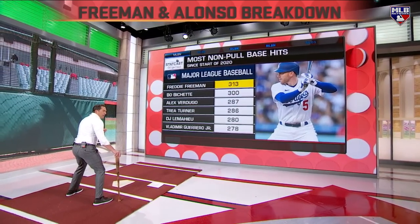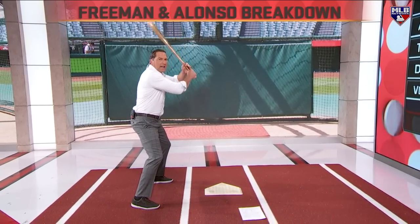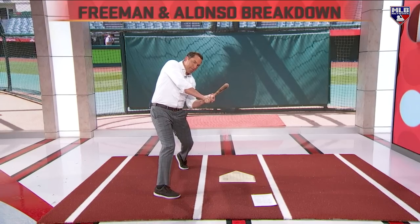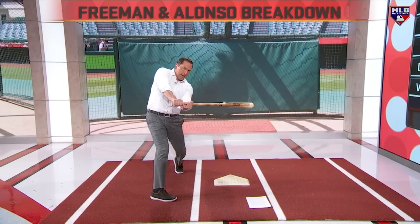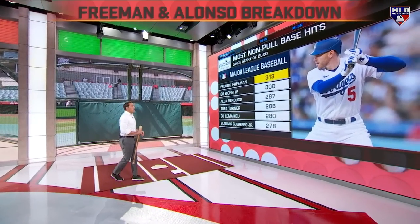If you're facing left on left, he's telling himself, I know at some point I'm getting something breaking away from me. I've got to give myself the chance. If I'm thinking line drive over the shortstop's head, I'm putting my bat head in the zone for an extended period of time, and then it's point of contact like we've talked about in the past. A little different idea from Pete Alonso. Let's get into it.